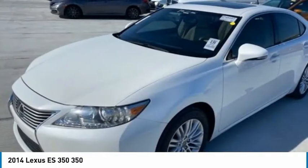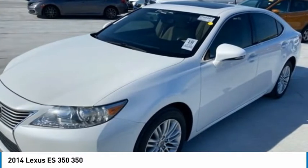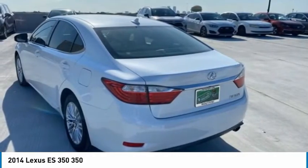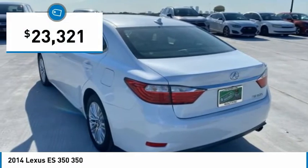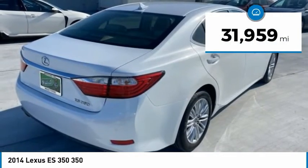A 3.5-liter V6 engine propels the ES from 0 to 60 miles per hour in 6.8 seconds, and the countless standard interior features transport you to a new level of luxury and convenience, and is priced below $25,000. This vehicle has less than 35,000 miles.